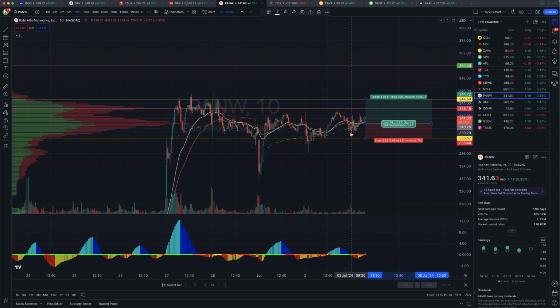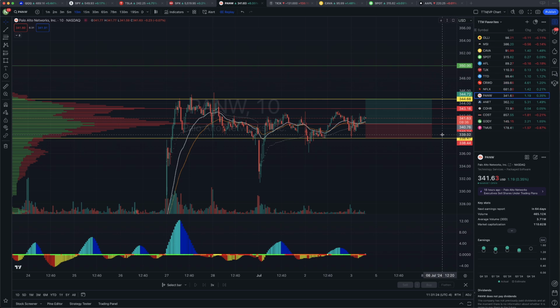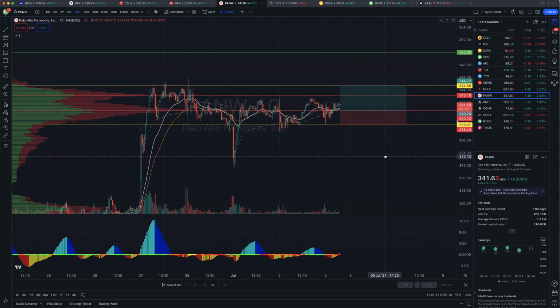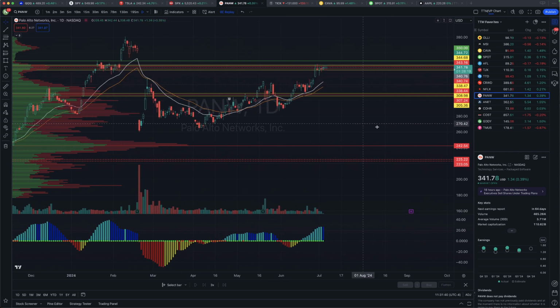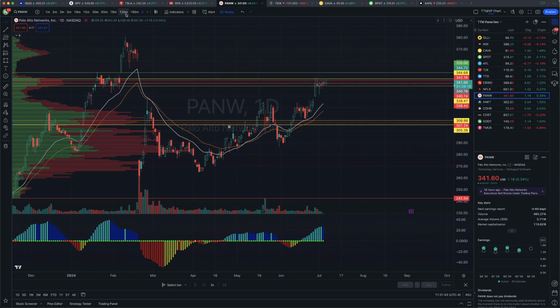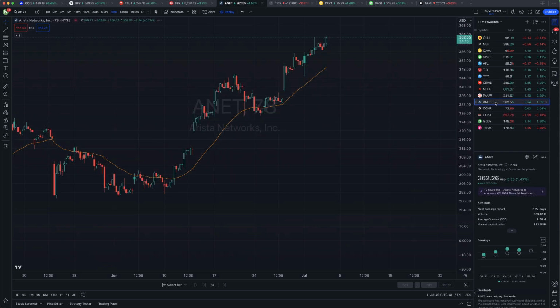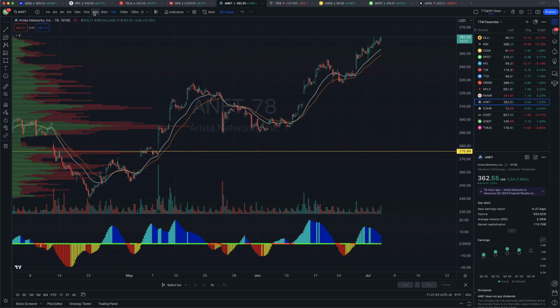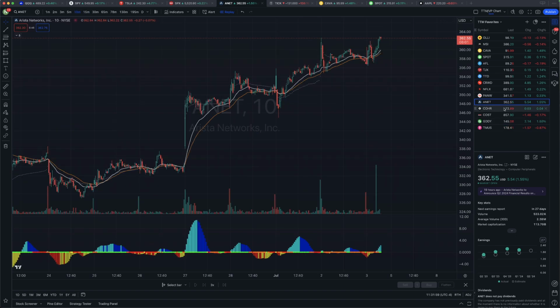I would like this lower if I can get it. So maybe if we get a move back down into 339, I'm going to put an alert down there. I'd like to get this one a little bit closer to our support level. And I do know that PANW has some good options. They're expensive, but I like this chart. And we're not playing an earnings series or anything like that. Okay, so then we have ANET. I just have ANET on here because it's pushing, right? It's near all-time highs. I don't really have a trade on it, but I want to keep checking it as it comes down.